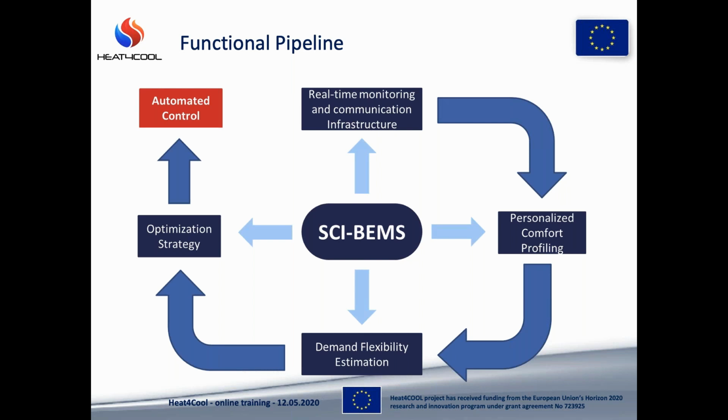So as a summary, the SCI-BEMS system in the Heat4Cool project tries to provide, on the one hand, all the monitoring infrastructure and the numbers, the values that we need to evaluate the performance of the systems, and on the other side, to provide an occupant-centric control approach.